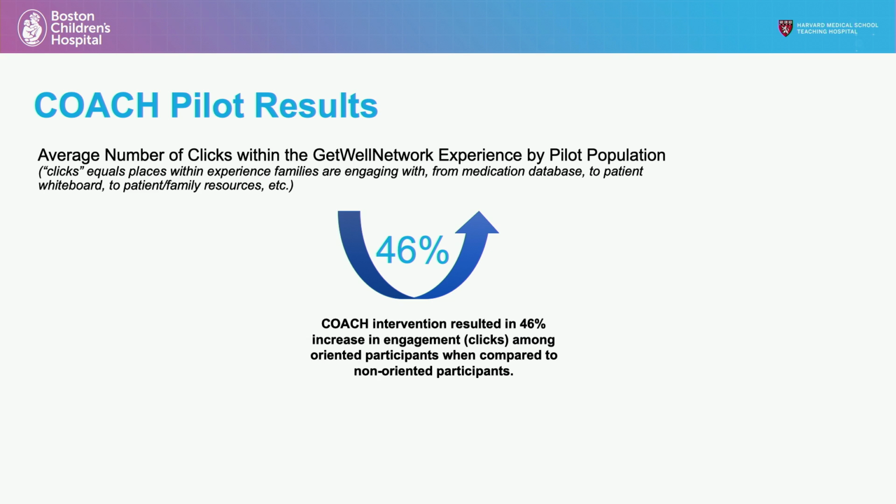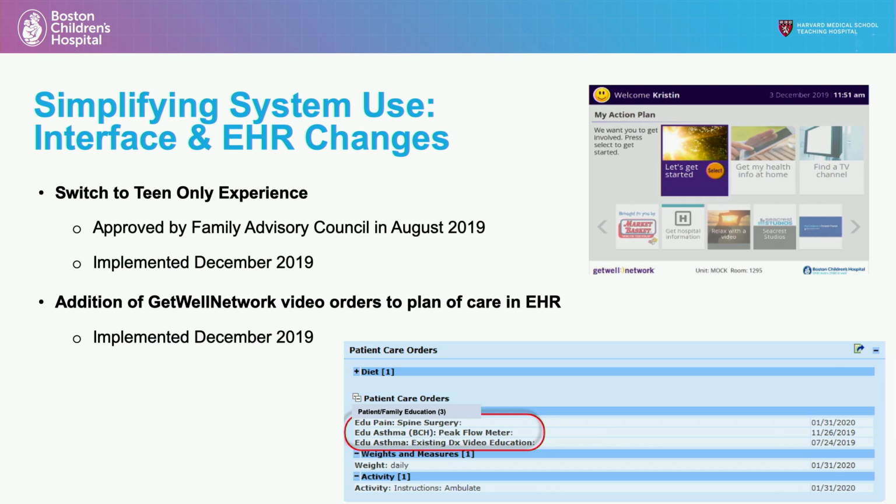Now, Boston did this pilot. They had great results, but they are still working on establishing a true program. So that's one of our ongoing goals.